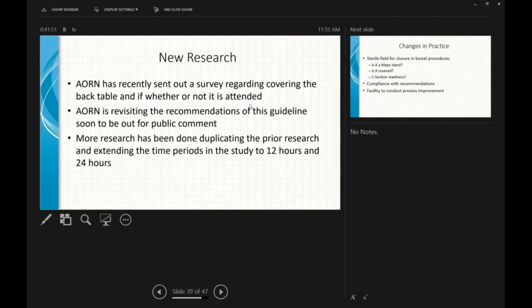And I know in very small hospitals where the team is not living in the hospital at night or you don't have a team, these are covered, that the practice differed from what the guideline was, because otherwise it just wouldn't work. And so AORN is revisiting this recommendation of this guideline, and it's soon going to be out for public comment about covering the table, how long it should be covered, how it could be covered.